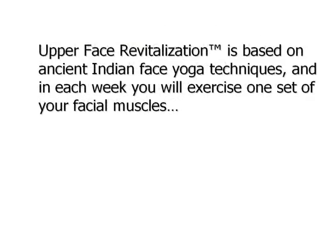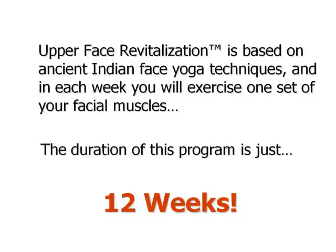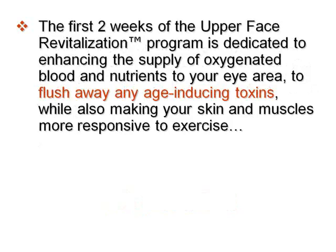Upper face revitalization is based on ancient Indian face yoga techniques, and in each week, you'll exercise one set of your facial muscles. And the duration of the program is just 12 weeks. Believe me, if I can do it, you can do it. The first 2 weeks of upper face revitalization is dedicated to enhancing the supply of oxygenated blood and nutrients to your eye area. It flushes away any of those age-inducing toxins, and it also makes your skin and muscles more responsive to exercise. So it's kind of the prep work.